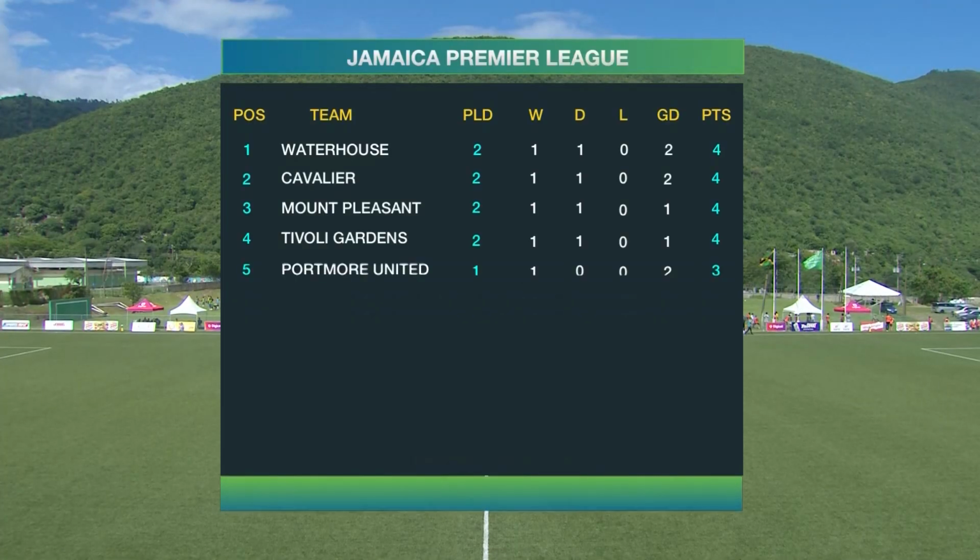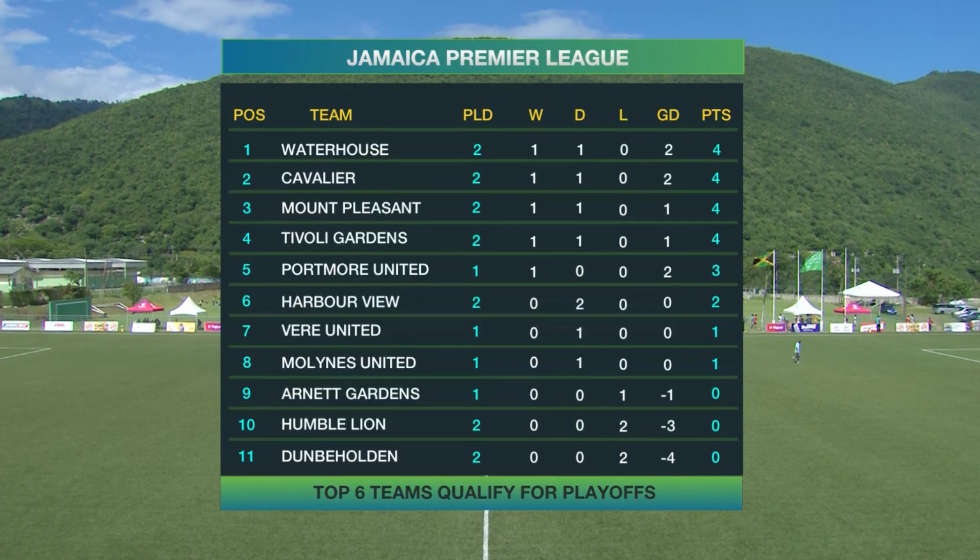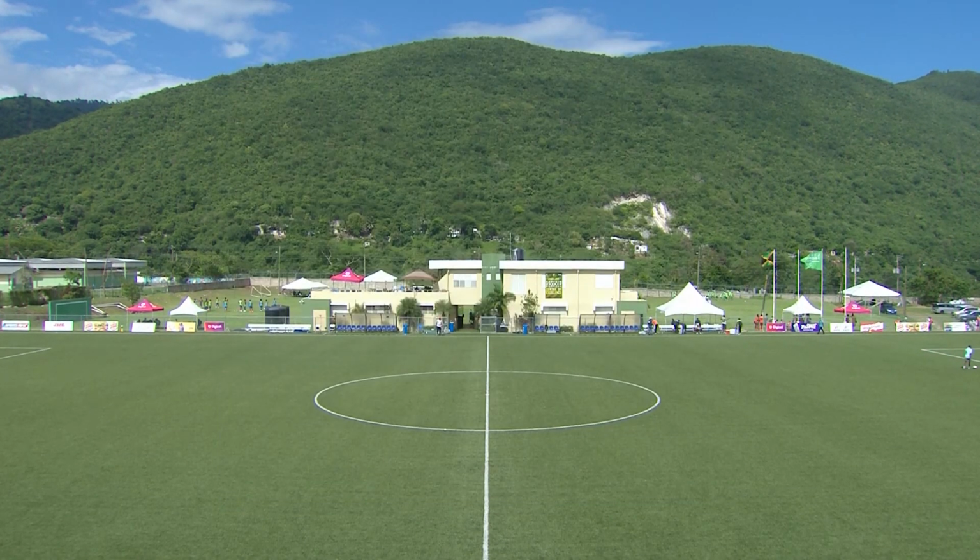Coming up next, Veer against the reigning champions Portmore United. 7-time champions, two-time defending champions, and they have played 4 finals in a row. Portmore are currently 5th in the table on 3 points. Waterhouse, Cavalier, Mount Pleasant and Tivoli Gardens have been the teams that have scored victories so far this season, along with Portmore United. So it is Tivoli, Mount Pleasant, Cavalier and Waterhouse with 4 points each. Dunbeholden are at the bottom of the table.